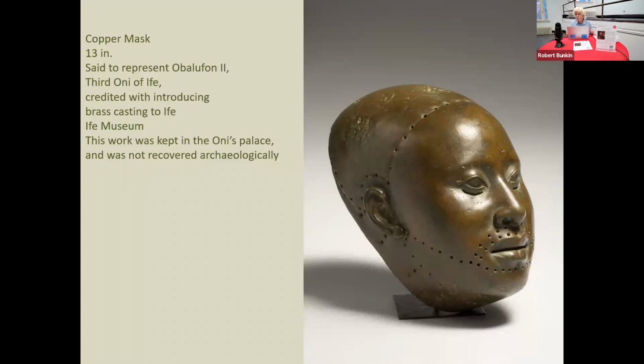Are there any other holes in that, like, is the mouth open? I think this does have a slit in the mouth. I don't know about the nostrils, but I think the mouth is open too. So it is possible to breathe through it and see through it. But again, we don't know.